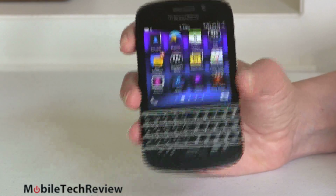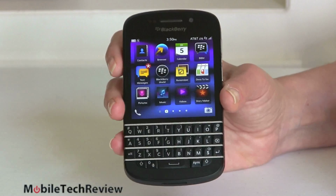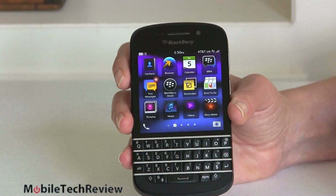Call quality on the phone, really good. BlackBerry just does such a good job with that, and it's landline clear. People didn't know we were calling from a cell phone.